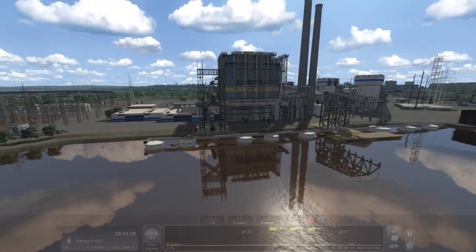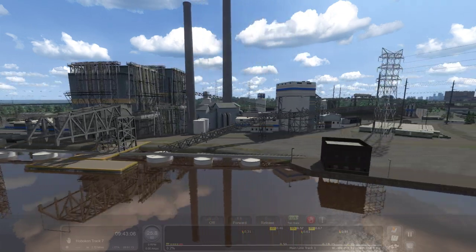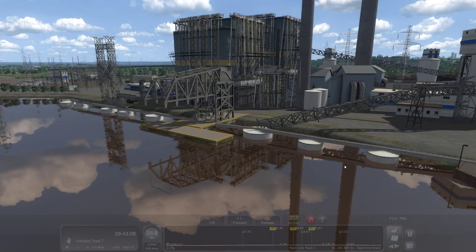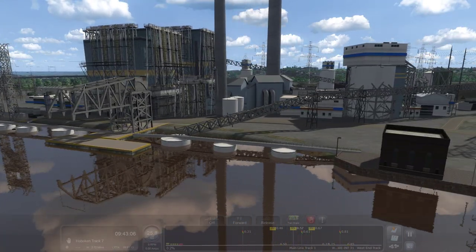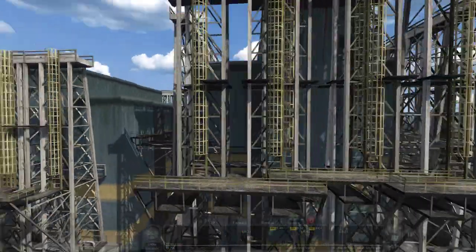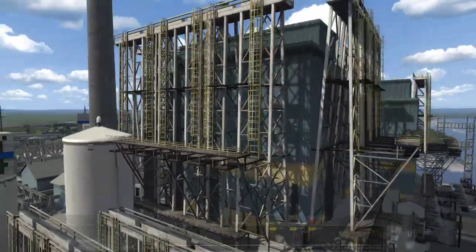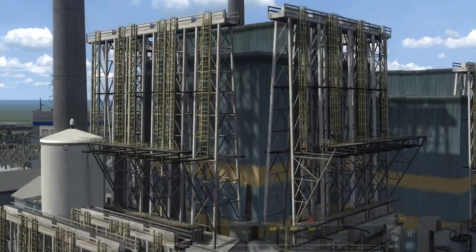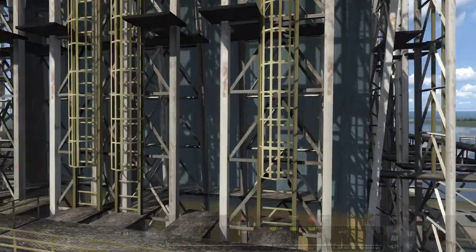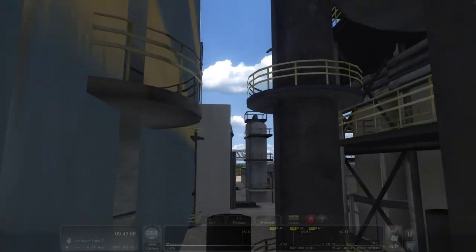Look at that, man. Now, I think this is where ships can dock and transload material and whatnot. But look at this, dude. This looks so cool, man. Just super mega detailed, technical, industrial looking building. That is sick. Look at that, man. Wow.